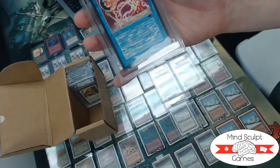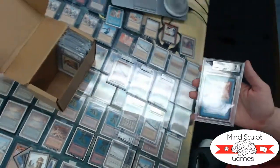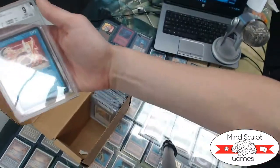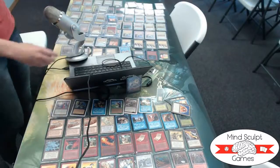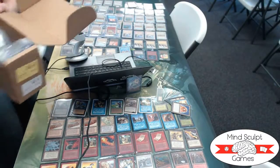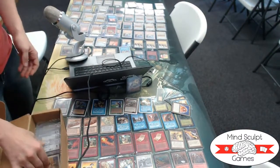So let me work with my camera a bit as I try to avoid the glare being right in the middle. Maybe if I turn it this way? How's that going to do? Hold on, pause the video. All right, so we're going to keep going on this. We're going to try to avoid the glare a little more, but plastic on cardboard is just hard.